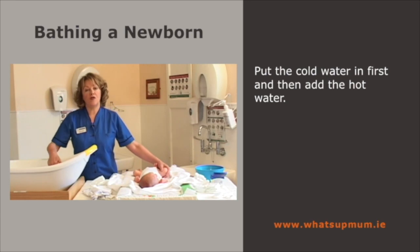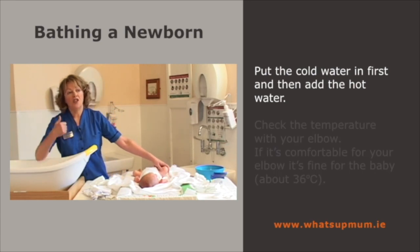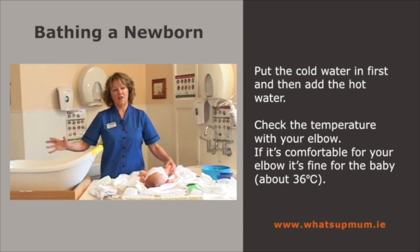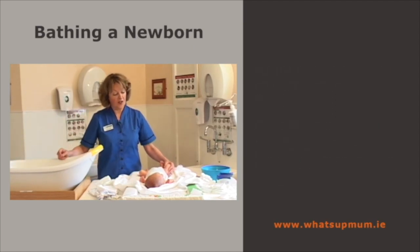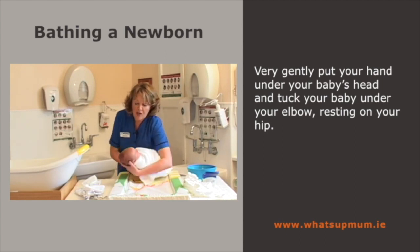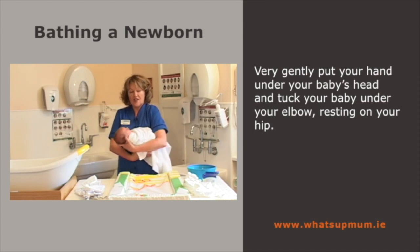You put your cold water in first, you add your hot, you just check it with your elbow. If it's comfortable for your elbow, it's fine for the baby. It's about 36 degrees centigrade, the water temperature. You put your hand underneath the baby's head like that. You just take the baby under your elbow resting on your hip.